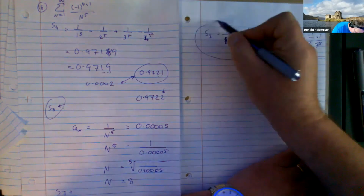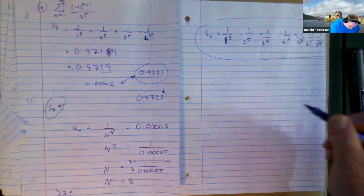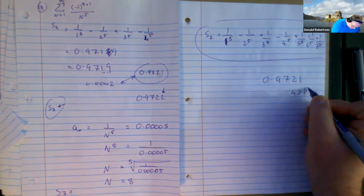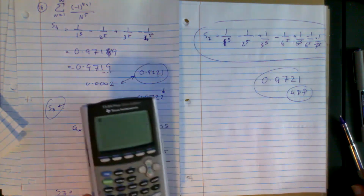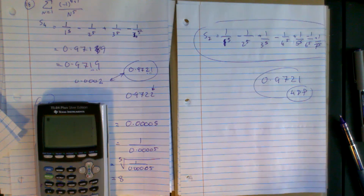It would not surprise me if you did that, you would get 0.9721 when you round it off to 4 decimal places. Do you want us to try it just to convince you? I'm in the process of getting all those terms on my calculator. Okay, I'll wait for you. I got 0.9721.